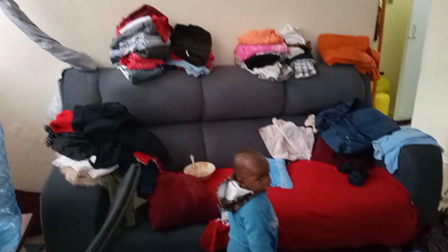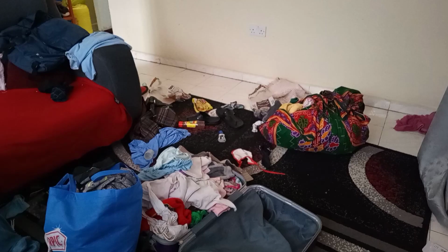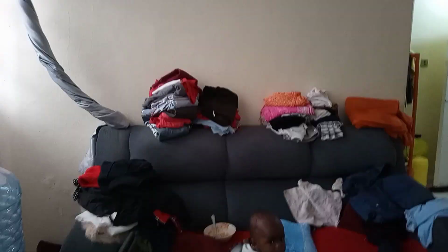I'm tired. Finally, this is the mess inside my living room, and I am so ashamed, but we just moved. Let's take a minute and clean out the mess and arrange all these clothes. Those ones are dirty there, and these ones are clean ones. Let me arrange.